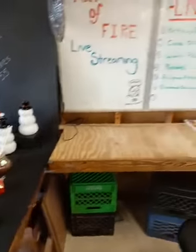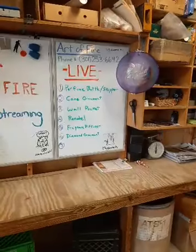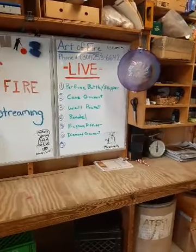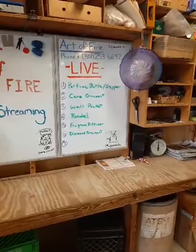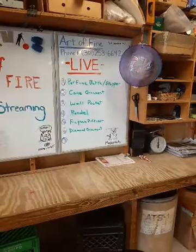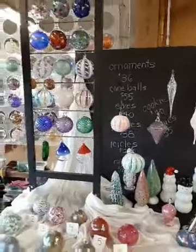So our lineup today is to show you a perfume bottle with stopper, which is always a great gift. Cane ornament, we had an order for that. A wall pocket, like a little planter type thing that hangs on your wall, a rondel, fragrance diffuser, and a diamond ornament. So let me run through what we have here for you.